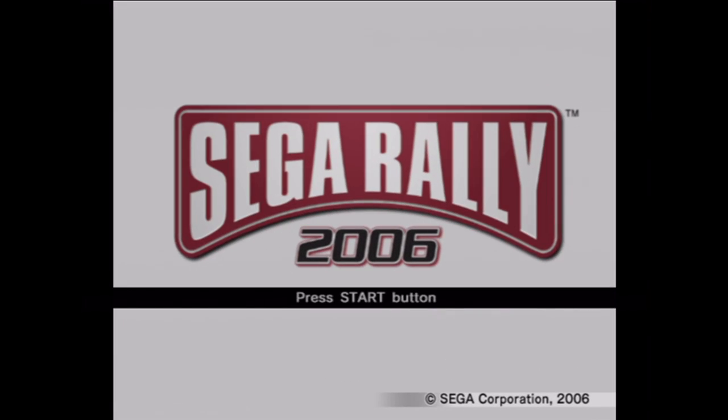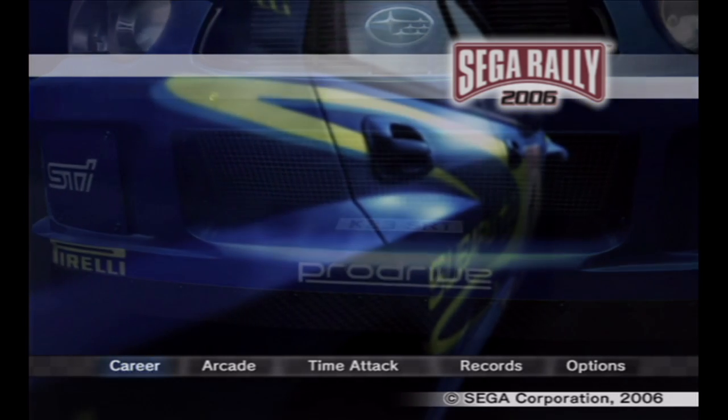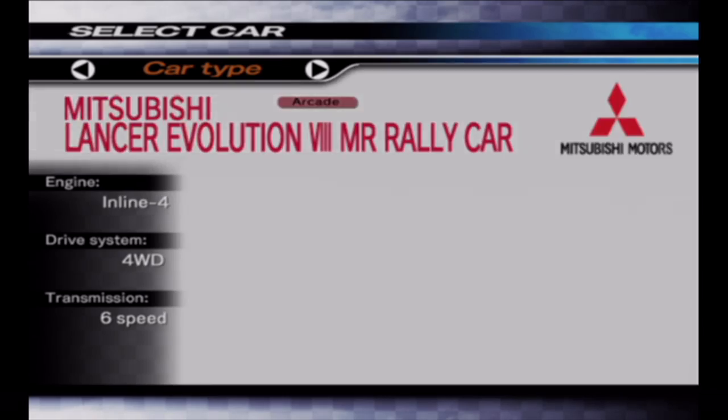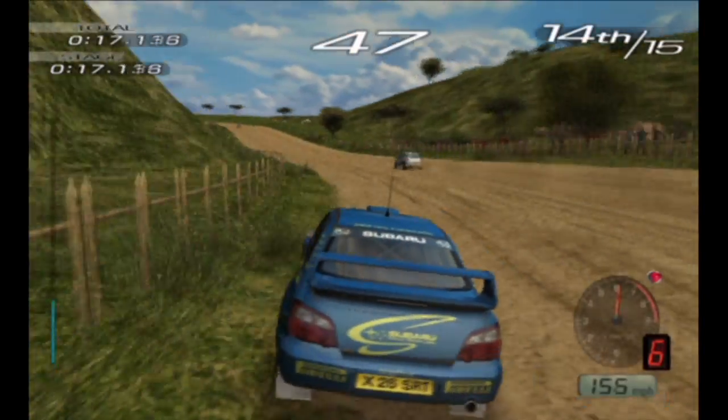Sega Rally 2006 is the third game in the Sega Rally series. Never put the year in the game title, guys, it dates the game immediately. This one was only released in Japan. You have your arcade mode, which plays similar to the previous games, only it tries to be a bit more faithful to actual rally racing here.